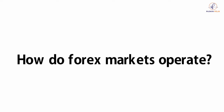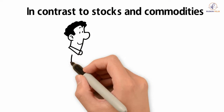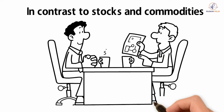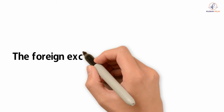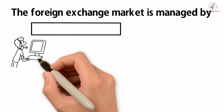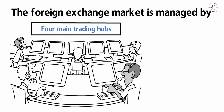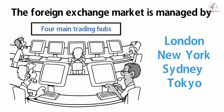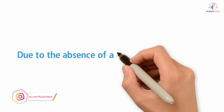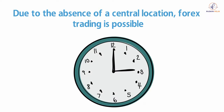How do forex markets operate? In contrast to stocks and commodities, forex trading occurs directly between two parties in an over-the-counter, OTC, market. The foreign exchange market is managed by a worldwide network of institutions that are dispersed over four main trading hubs in distinct time zones: London, New York, Sydney, and Tokyo. Due to the absence of a central location, forex trading is possible 24 hours a day.